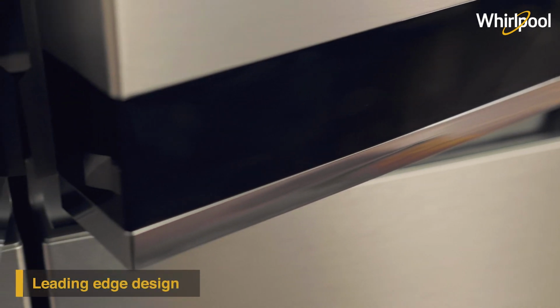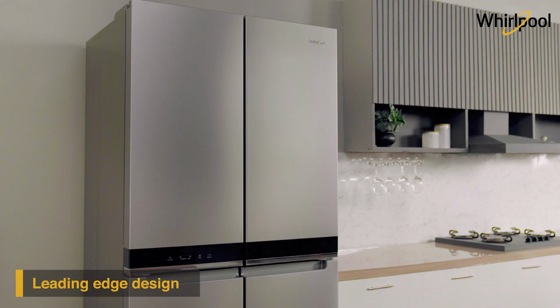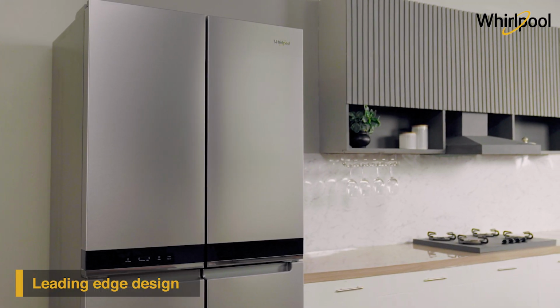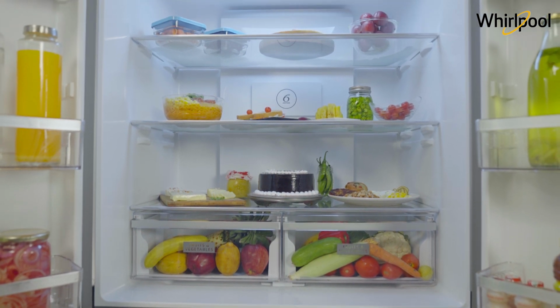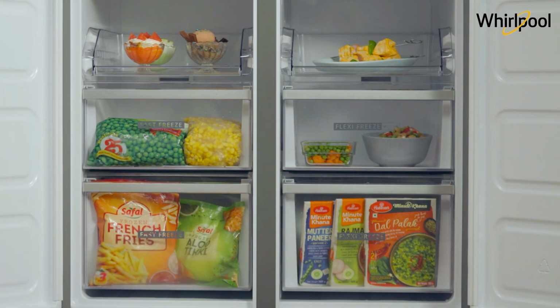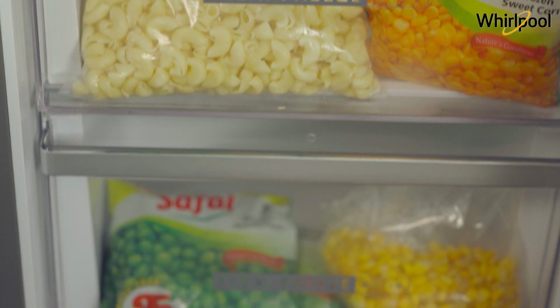Characterized by a breathtaking design, its impeccable craftsmanship and premium interiors fit seamlessly into your kitchen and elevate its appearance. The modern 4-door format gives quick access to frequently used food items in the refrigerator, while the less used food items have their space in the freezer at the bottom.